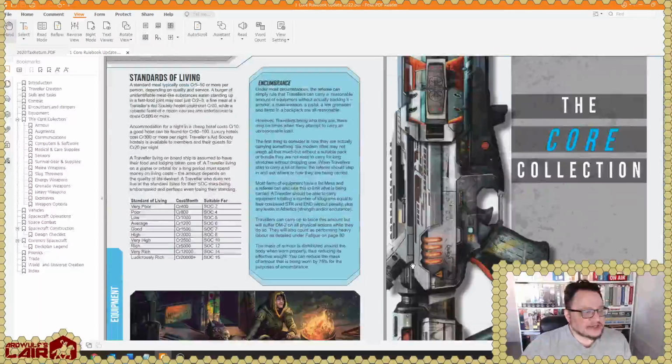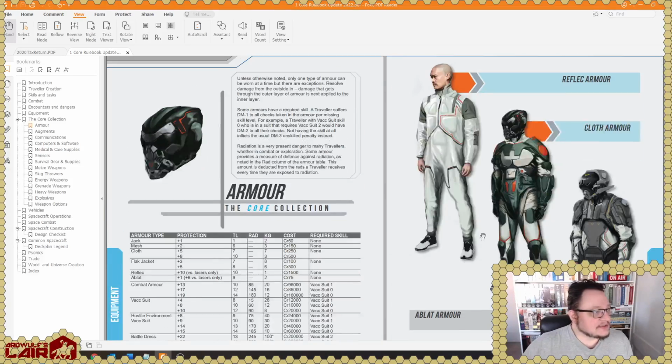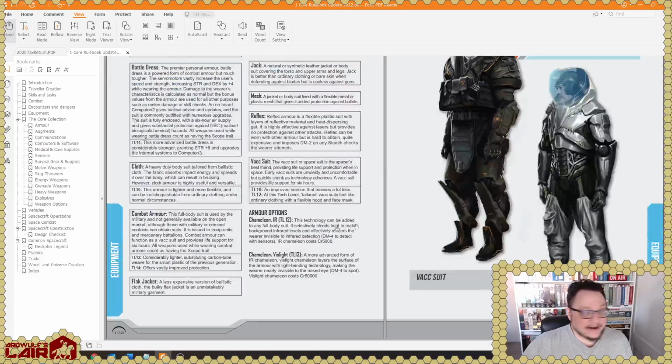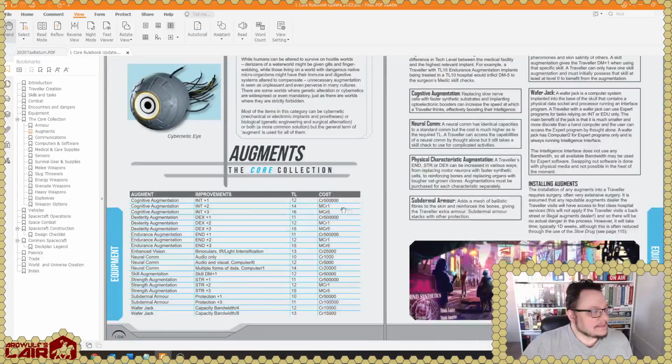We have an equipment section. If you want like the definitive equipment guide, you're going to want to look at Central Supply Catalog. It's very nice. But this even says the core collection. So we've got here armor, a couple pages on that, a couple more pages on that. But this also includes like add-ons to armor that you can add, like chameleon coatings and optical assists and things like that, thruster packs. Augments, this is cyberware. This is not something that was included in Classic Traveller because it literally predates cyberpunk, which popularized this idea inside science fiction. But the selection here is real basic.